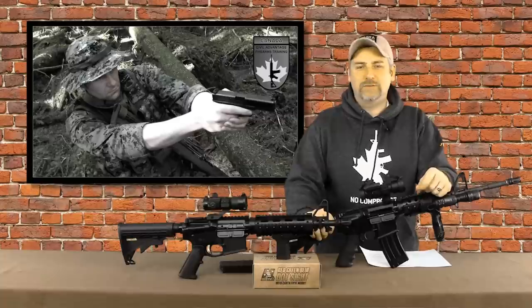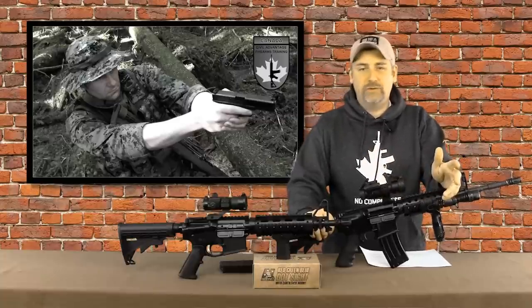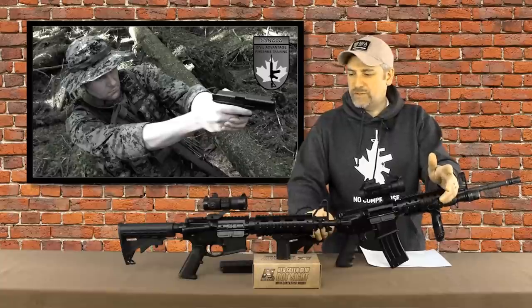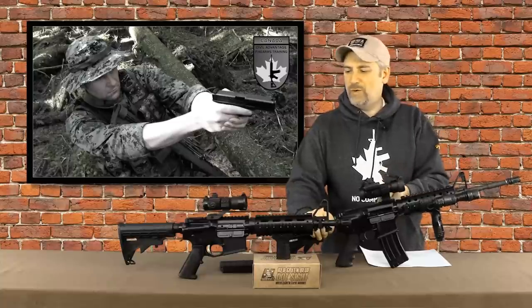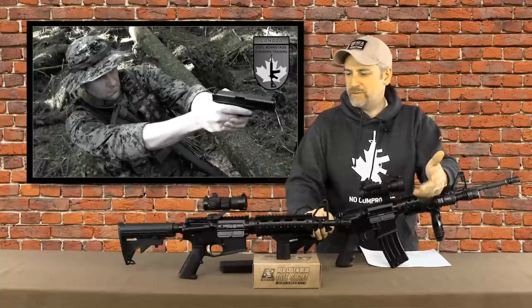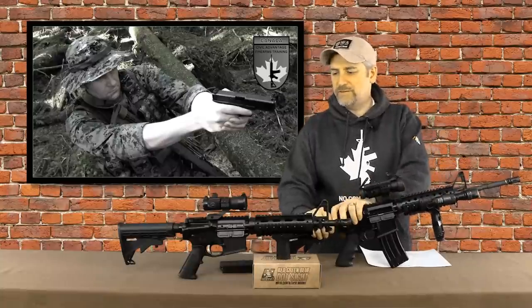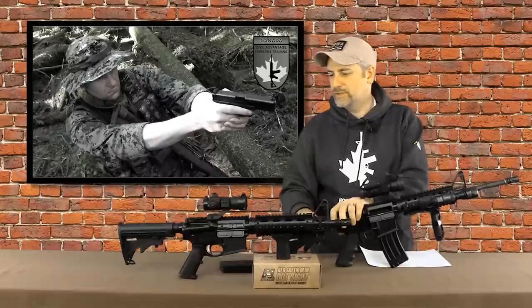Let's talk about mounts. The mounting on both of these is, in my opinion, equivalent. They are both super sturdy. There are six screw mounts up top and one main lug down at the bottom where it's attached to the receiver. They're both machined aluminum, and they're equivalent in quality in every way, I'll tell you that for sure.